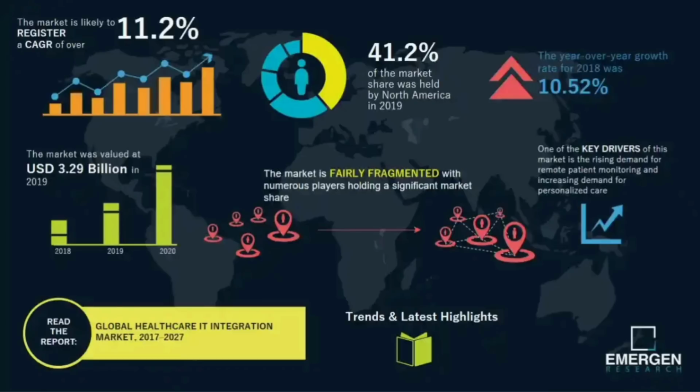Exactly. And speaking of going far, let's talk about the projected growth of the healthcare IT market. The numbers are pretty impressive. Oh yeah, for sure. One that really caught my eye was that the U.S. healthcare IT market was projected to grow by a whopping 24% year over year from 2012 to 2014. That's insane growth. You don't see that in many industries.